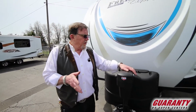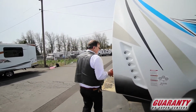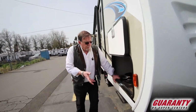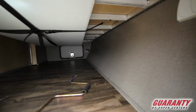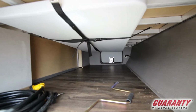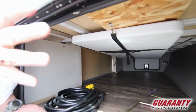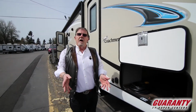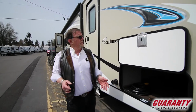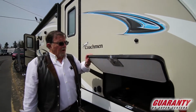So what I want to do is show you some of the points of this. We start with a front compartment here for storage. You got plenty of bed. You'll notice up above here we have a freestanding table. You can get to that either from outside on either side or inside in the bedroom. I'll show you that underneath a full walk-around queen bed. Notice we have slam latch doors here.